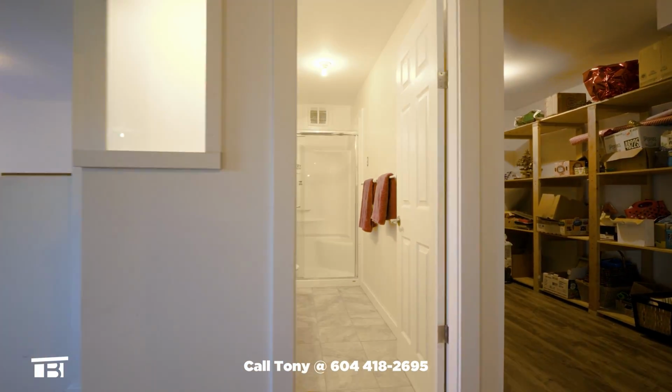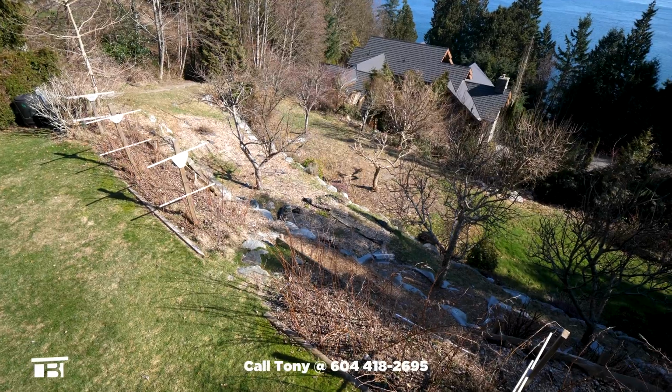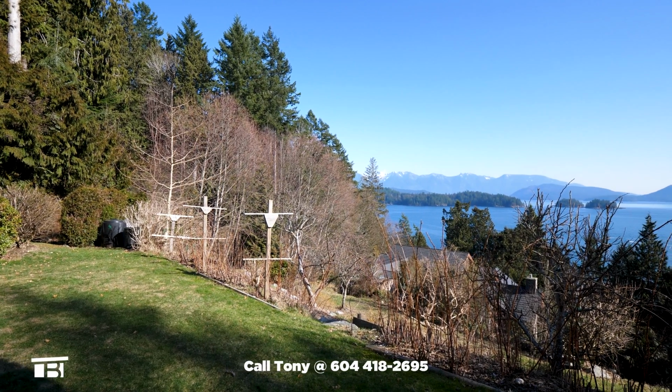At the far end of the space is some storage, as well as a 3-piece washroom with a walk-in shower and a big vanity. Outside is a tiered backyard with mature trees and fruit plants. The landscaped yard is ideal for gardening or just enjoying the sunshine.